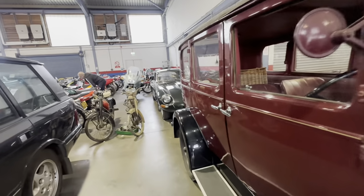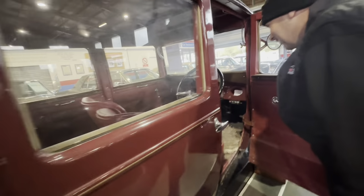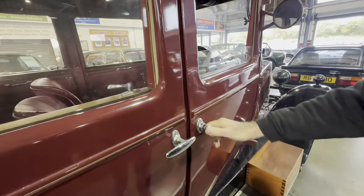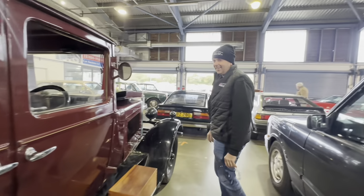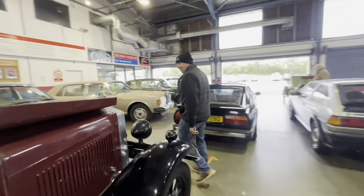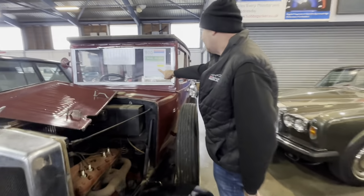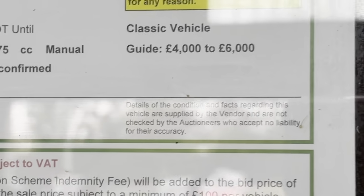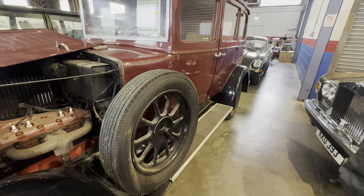E-type there behind it? God, look at that. Sorry, mate, did you want to have a little look? No, that's all right. My bad, I just wandered off. Ain't bad though, is it? Is that the same colour as your Morris? It is, isn't it? Crazy, isn't it? Very similar if it's not the same. God, £4,000 to £6,000. It's not a lot of money. But it's not everyone's cup of tea, is it?